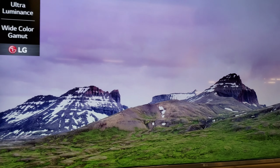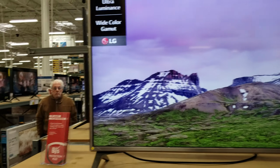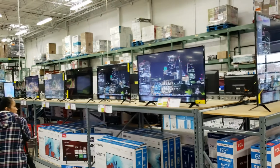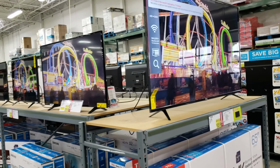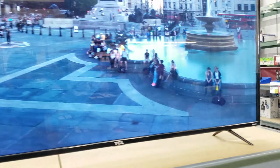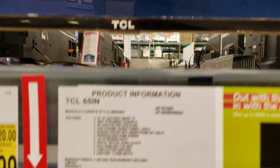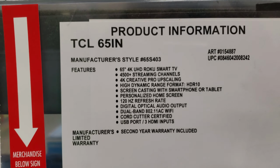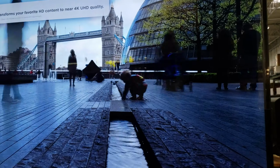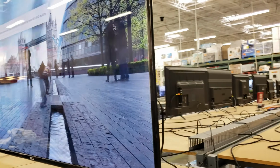LG. Now the majority of these displays that I see here, I don't see a single one that is full array. So even the NU8000, I believe, is edge lit. TCL 6 Series. So you would come in, grab that part number, take it home, see what it is. But just be very careful coming in, like I said.